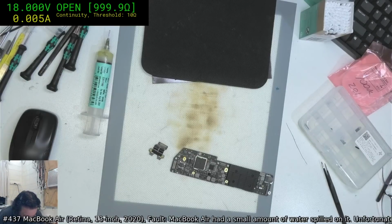I'm just wondering because maybe the cable itself could be damaged, because it did receive some corrosion.